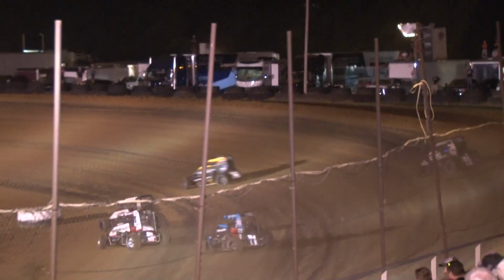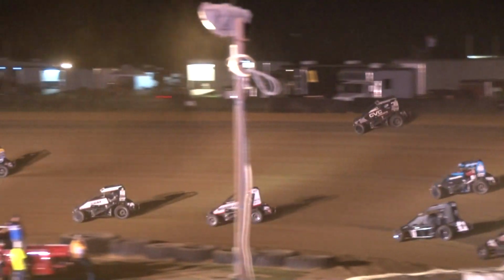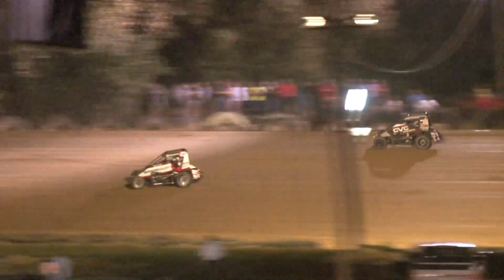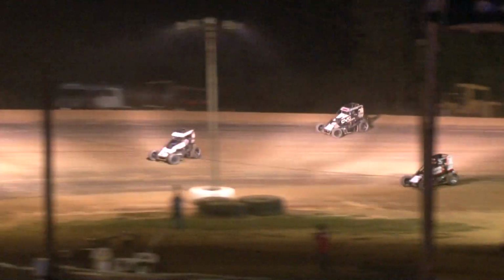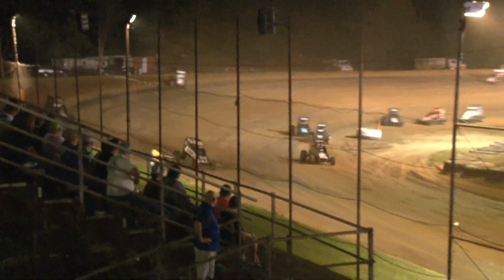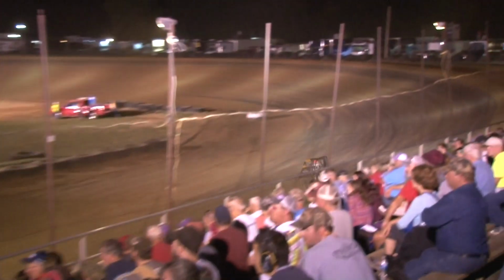On the restart, Tanner Kerrig rockets to the top side. Zeb Wise works the middle. Tucker Klausmeier also went to the middle. He works the middle in three and four. Five laps to go. Five laps to go.